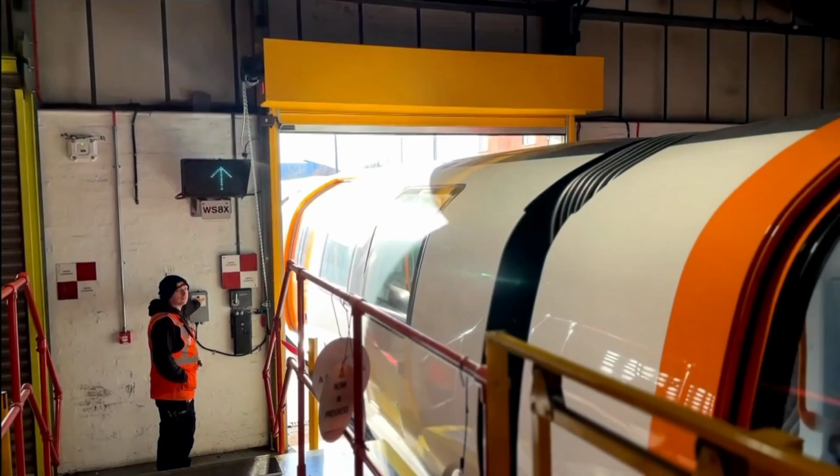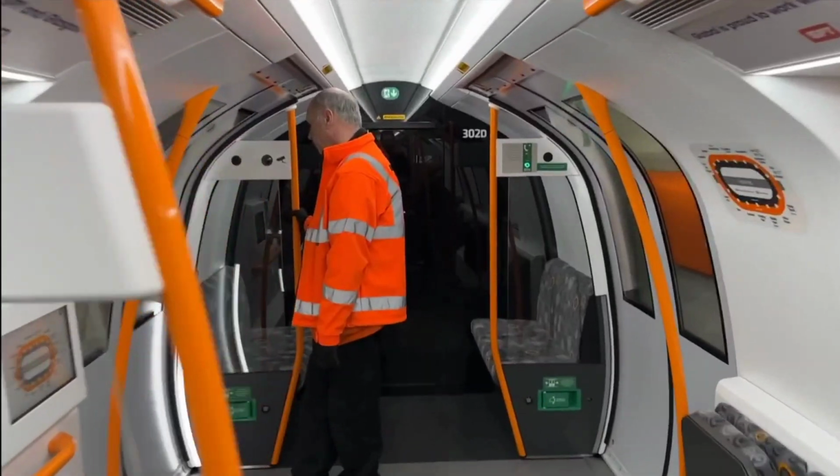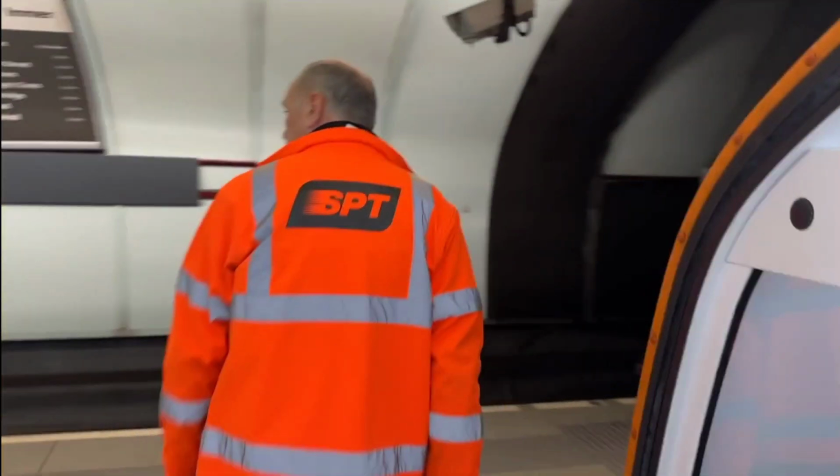More of the trains will be introduced in the coming weeks, and after years of planning, it will mark a big step towards the future of the city's subway system. Fraser Nicholl, STV News, Glasgow.